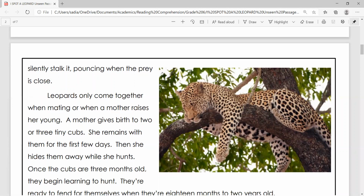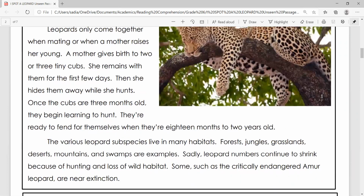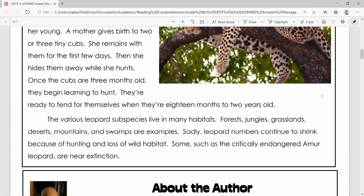Leopards only come together when mating or when a mother raises her young. A mother gives birth to two or three tiny cubs. She remains with them for the first few days, then she hides them away while she hunts. Once the cubs are 3 months old, they begin learning to hunt. They are ready to fend for themselves when they're 18 months or 2 years old.